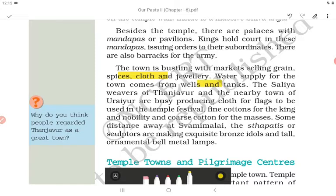The Saliya weavers of Thanjavur and the nearby town of Uraiyur are busy producing cloth for flags to be used in the temple festival, fine cottons for the king and nobility, and coarse cotton for the masses. Some distance away at Swamimalai, the sthapatis or sculptors are making exquisite bronze idols and tall ornamental bell metal lamps.